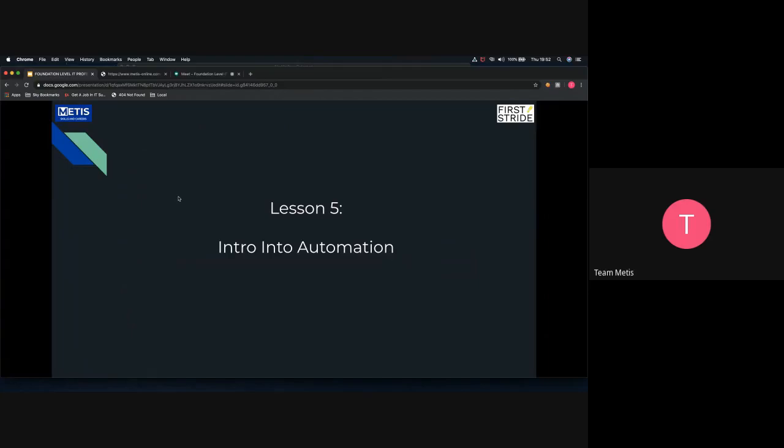And then finally, we have lesson 5, which is the intro into automation. Testing is a great career path. If you want to go further into the testing market, then getting involved in automation testing is a great way to do so. But it's very important, before you start going into automation and the more technical side, to know the fundamentals of testing and its activities. And that's what we cover in lessons 3 and 4 first.